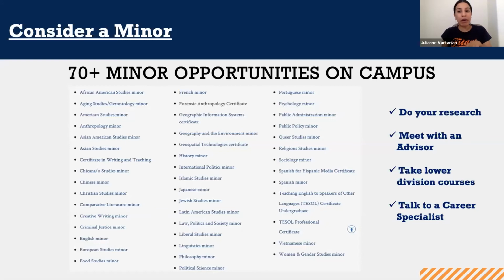Once you have narrowed down your minor options, talk to an advisor within that department. Talk to them about the different minor requirements and the different careers that are tied to this minor. Be sure to also take some lower division courses within the minor before adding the minor, just to make sure it is the right one for you. For example, some students may be considering a certain minor, and once they take a lower division course within the minor, they may realize it's not what they thought it would be, and that's definitely okay. It happens. At that point, they can then decide if they want to continue exploring other options or minors.